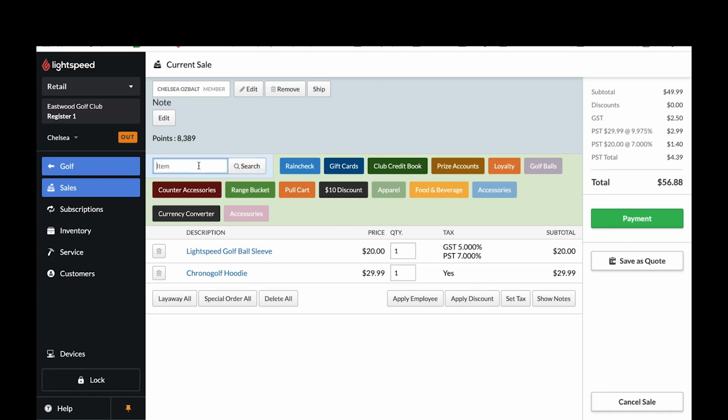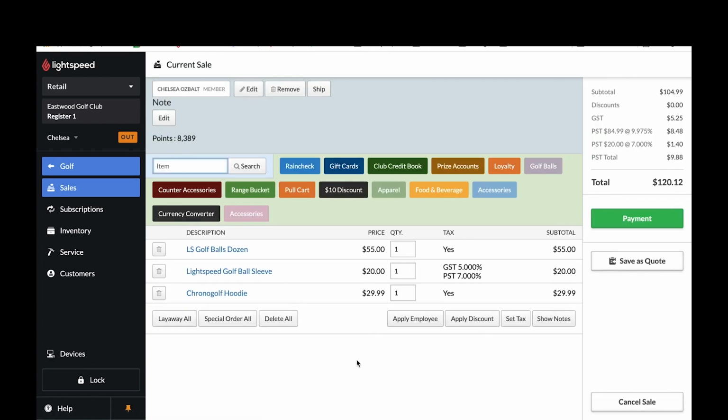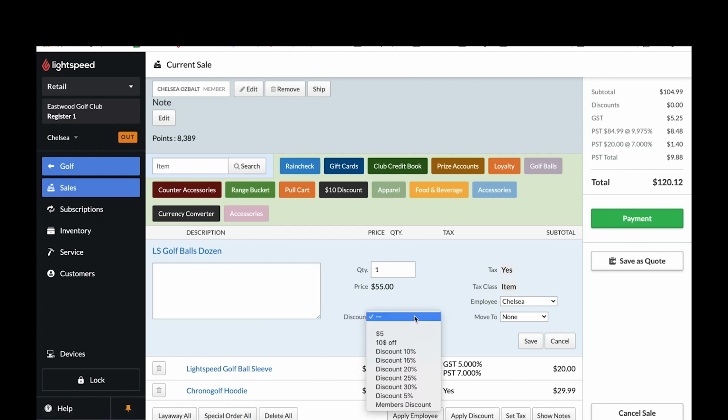Super easy. Different ways you can look for things. You can type them in and add it really quickly. It's really up to you, however you find the easiest and quickest way to do it. If there's a discount or a promotion, if you have the employee permission to do so, if you click on the item, you're also able to apply a discount.